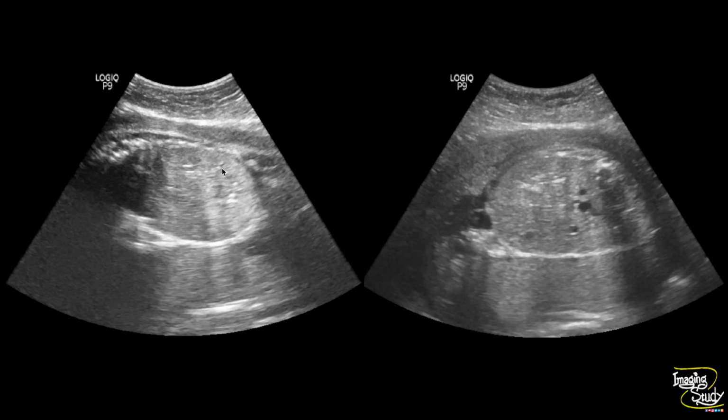Here's the view of the abdomen. You can see the enlarged echogenic kidneys indicating the renal dysplasia. If you compare the chest with the abdomen, then the chest is quite smaller in size. These patients usually have the pulmonary hypoplasia.